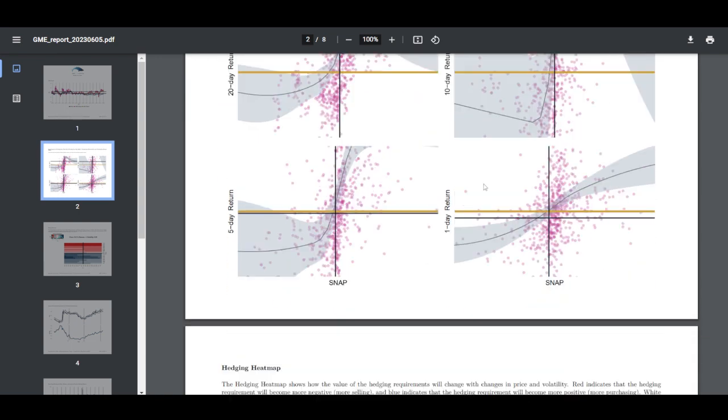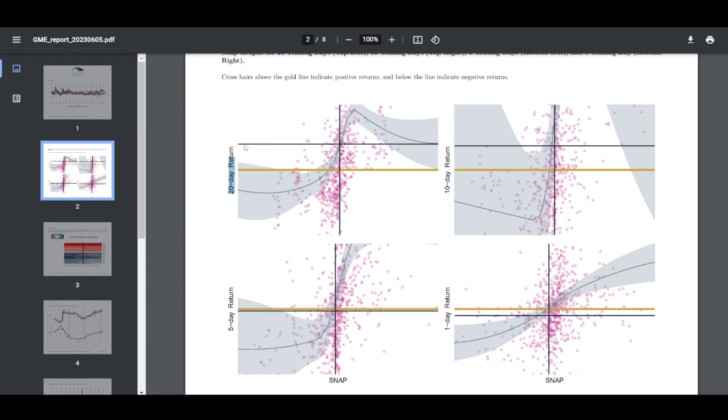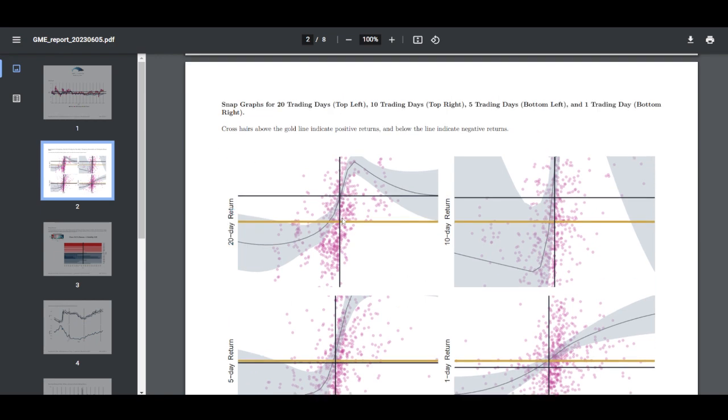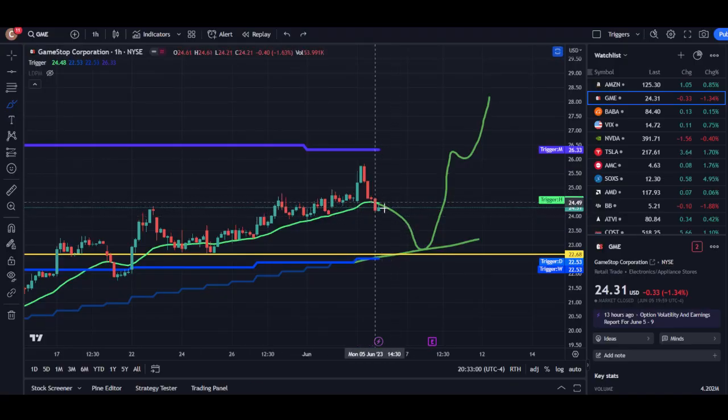The snap graphs still have a longer-term bullish outlook. The 10-day and the 20-day are bullish. Bullish is when the crosshairs are above the gold line. But the 1-day and the 5-day are bearish. You guys can see the crosshairs below the gold line. So again, I now have two data points that agree with this part of the move.